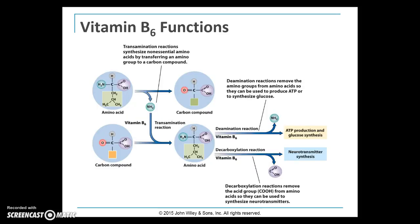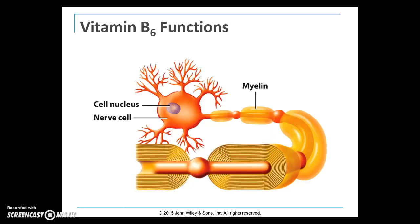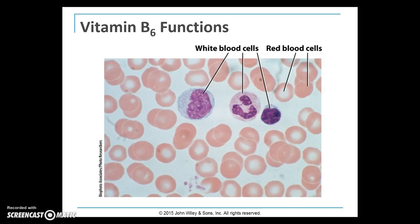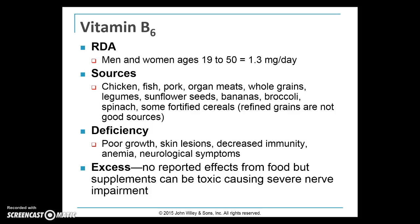Vitamin B6 deficiency can lead to poor growth, skin lesions, decreased immune function, anemia, and even neurological symptoms. And because B6, we see in this picture, is part of the functions of myelin sheaths and in the formation of blood cells. And we know that it also helps decrease our levels of homocysteine, which reduces our risk of cardiovascular disease. Additionally, a deficiency causes poor growth, skin lesions, decreased immunity, anemia, and neurological symptoms.